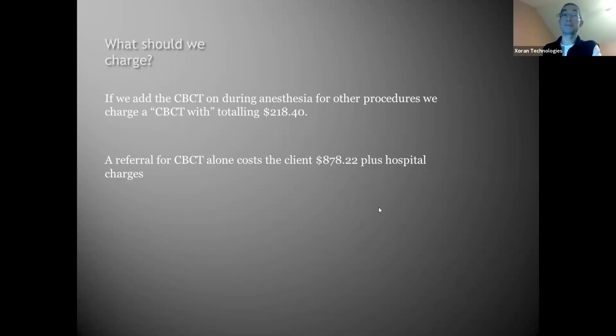One more question, if you don't mind. I don't. Are you following up RCT and VPT with cone beam CT? So when they come back, yes.